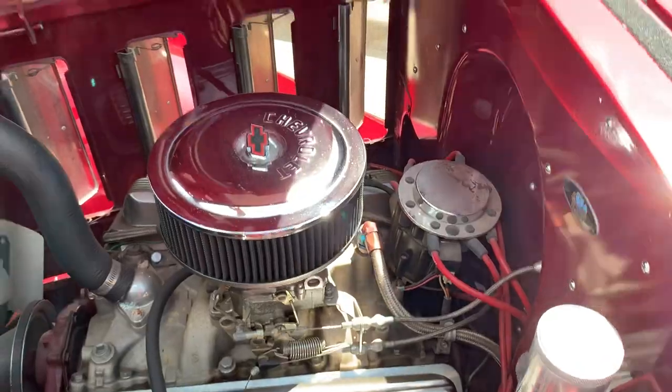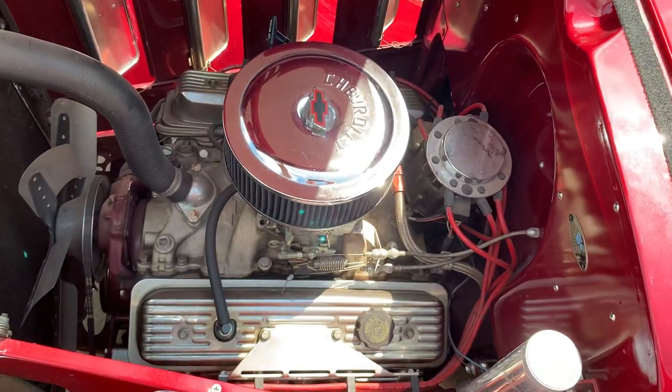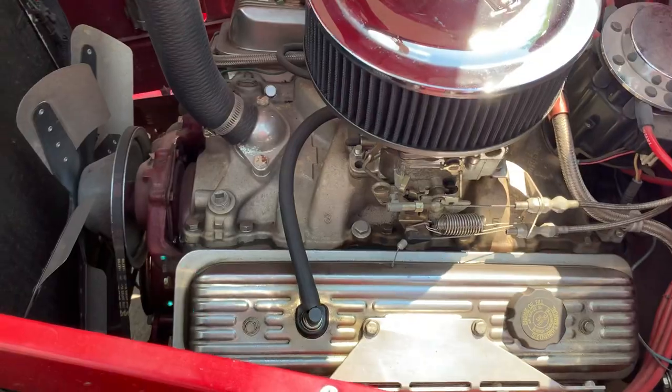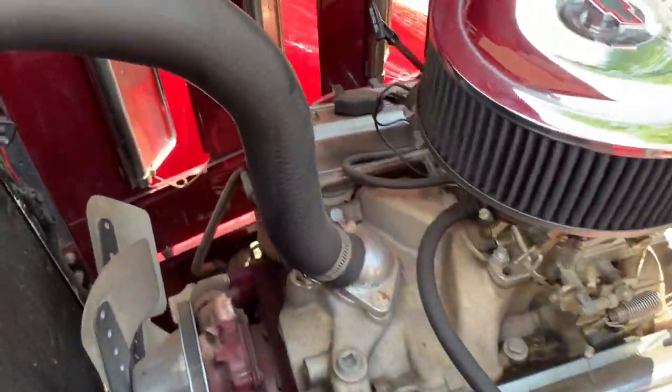Three-piece steel hood rotates up from the pivoting spot on the passenger side. 345 horse crate ZZ3 engine. The bay could stand a little detailing. Set up with power brakes on the frame.